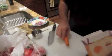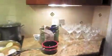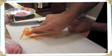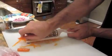Hey, you got a lemon zester? Oh yeah, lemon zester. I think I have that. That's over here in the lemon zester drawer. We have a special drawer for that. Is this a lemon zester? Could this be one? I might have a thinner one. Maybe. Let's take a look.